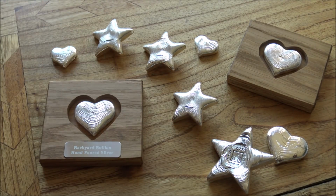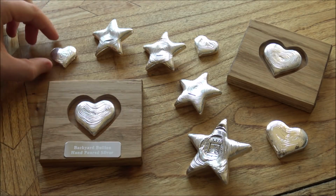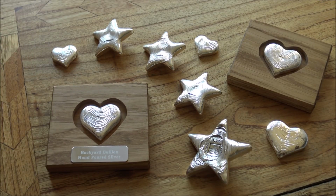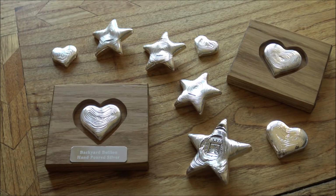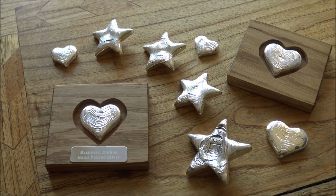Now, Valentine's Day is always a busy time for us here in the Backyard Bullion household. Last year was very busy and I'm expecting this year to be similarly so. To help with a lot of the questions that I get from people, I've created a page on my website which overviews all of the different options for creating custom-made hand-poured silver pieces. I've got a whole list of different shapes, sizes, weights, different molds that we can offer, the stamping services, things like mirror finishes, things like these wooden boards, which we'll talk about as well, and all of those optional extras that you might be interested in.